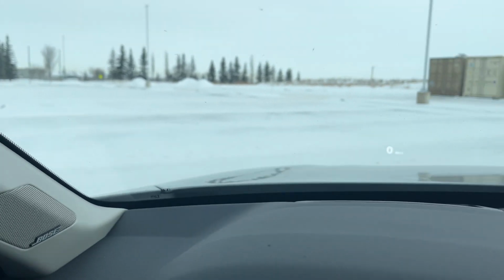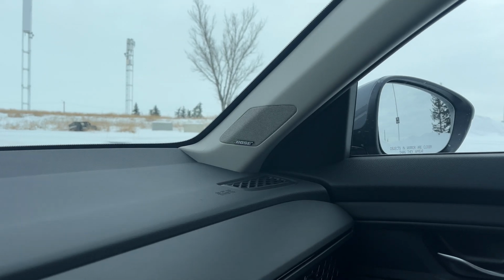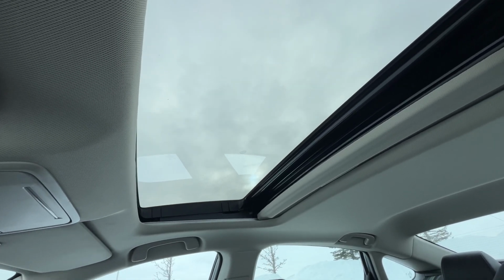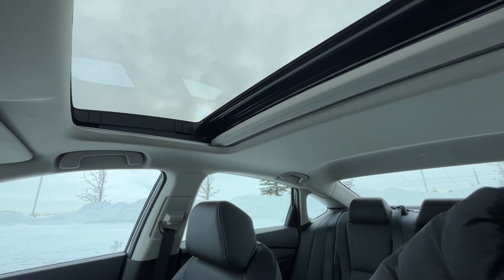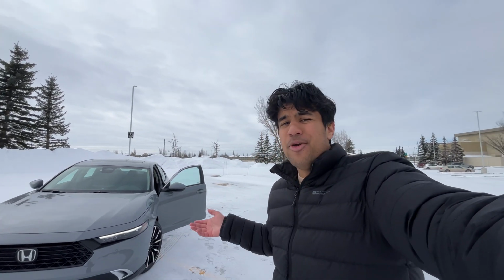Again, Bose audio system, which is an incredible audio system. Sunroof as well. There's definitely more headroom in the front than the back, maybe because of the fastback design. See, this thing is not just a larger Honda Civic. It's more of a luxury car.